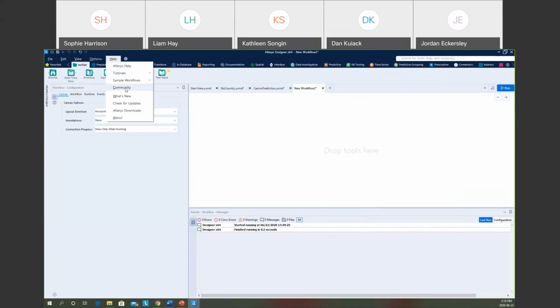In addition, some of the new features for those of you who haven't seen yet, you can also go ahead and change the interface to a different language. So for my Canadian friends on the line who switch between English and French, it is very, very helpful.